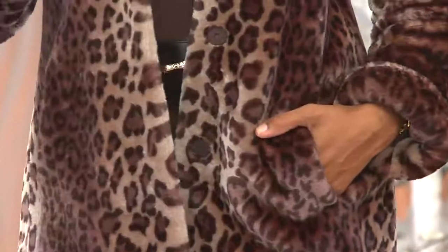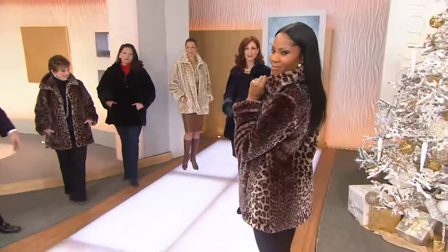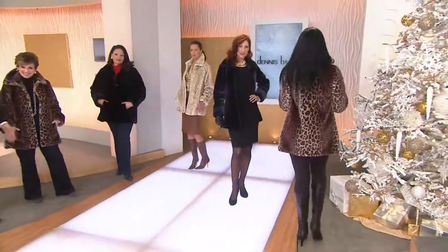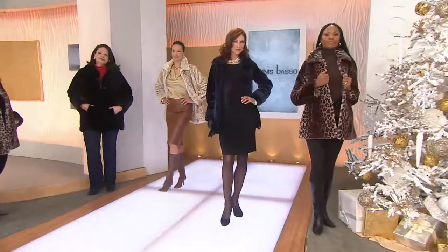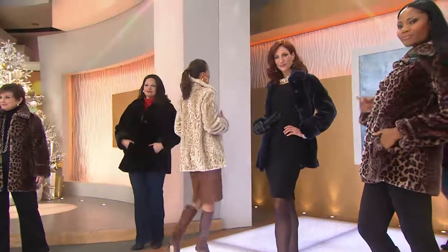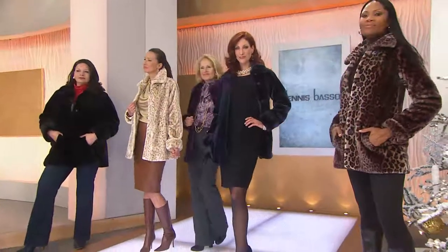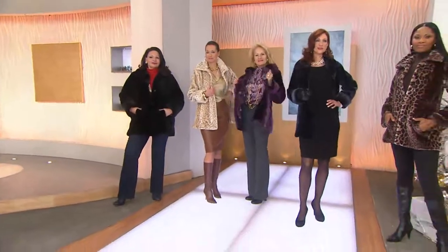You could make this as casual and hip with leggings and boots. You could do it with a cocktail dress. You could do it with a sheer stocking. You could have it with a leather skirt and a boot. She has it with jeans and a turtleneck. Marie is wearing it with a silk blouse, the Dennis Basso blouse, and a dress trouser. This is versatile. This is travel. We're going to go back here and look at colors really quick and go back to the phones.